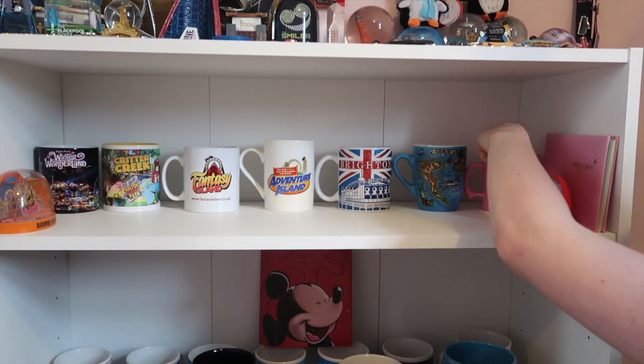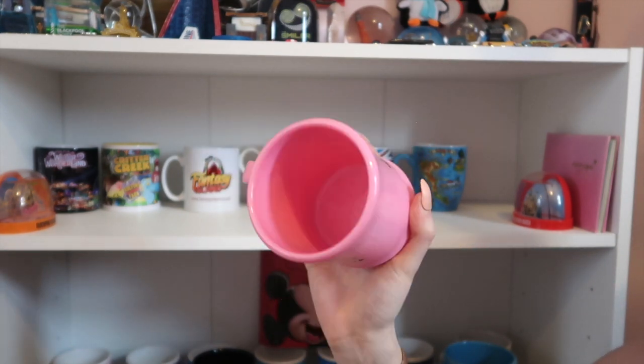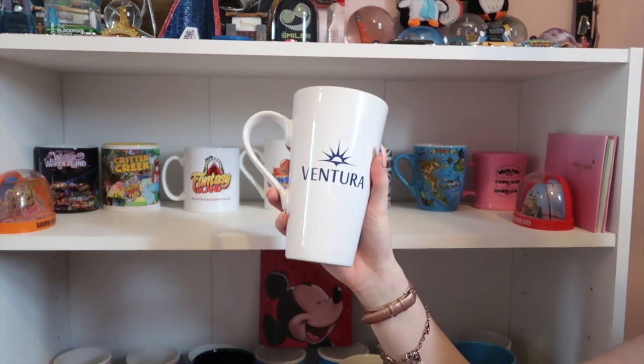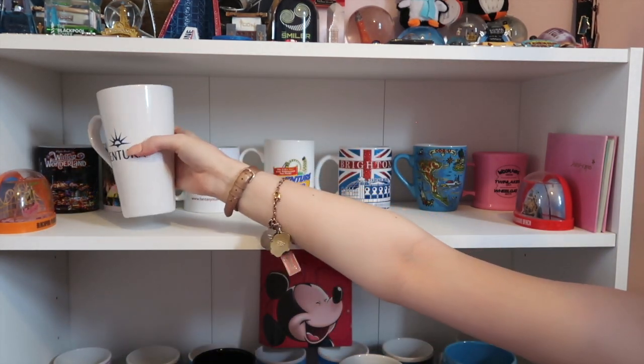And then we have this one which is from Twin Lakes, and I used to go to Twin Lakes all the time as a child, so again this just has a special meaning to it because it reminds me of my childhood. And then my bigger mugs in front, we have this Ventura one which my brother got me when he went on a cruise with P&O.